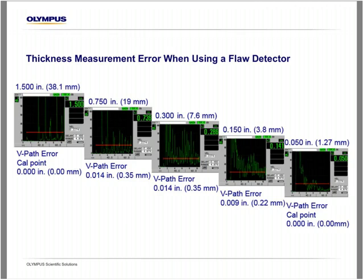Here's an example where we calibrated on a thick step, 1.5 inches or 38.1 millimeters. We did our cal-vel. We did our cal 0 on 50 thousandths or 1.275 millimeters. What you can see is in between, these are the actual thicknesses that they should be. The actual thickness reading is off quite a bit, quite significant, because most flaw detectors don't compensate for that angular sound path.